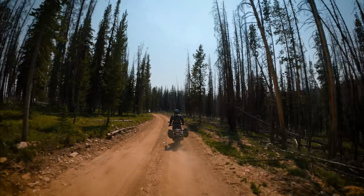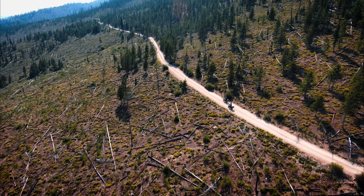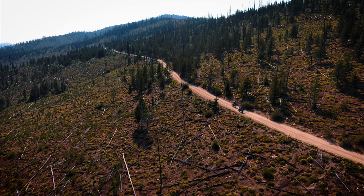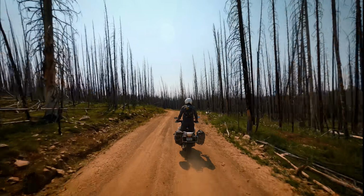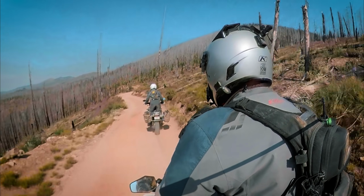It's probably a little bit more open than the Lolo motorway, but again, easy to ride. It's not technical at all, but it's just stunning. It's flowy. It's probably faster than the Lolo motorway, and it's beautiful.